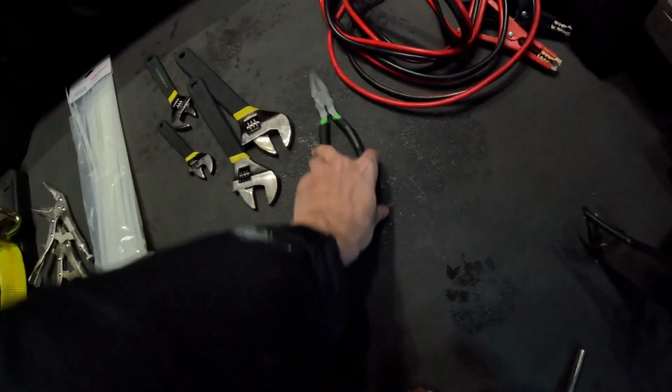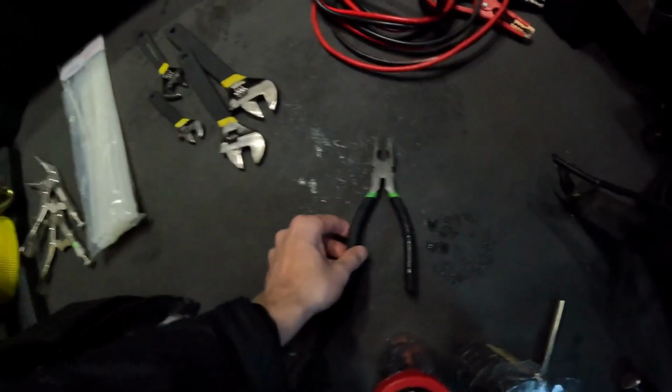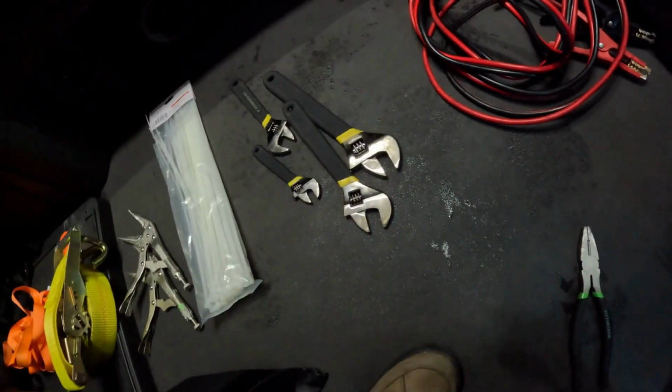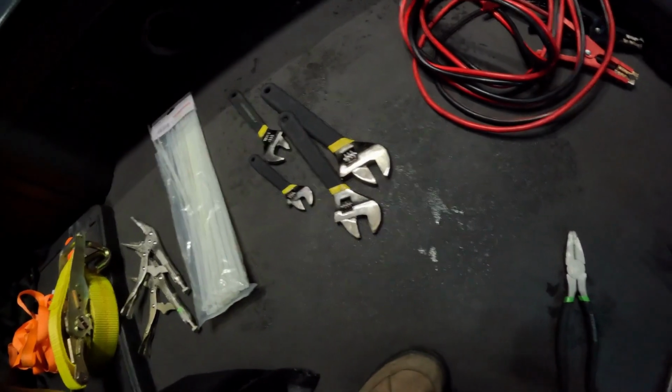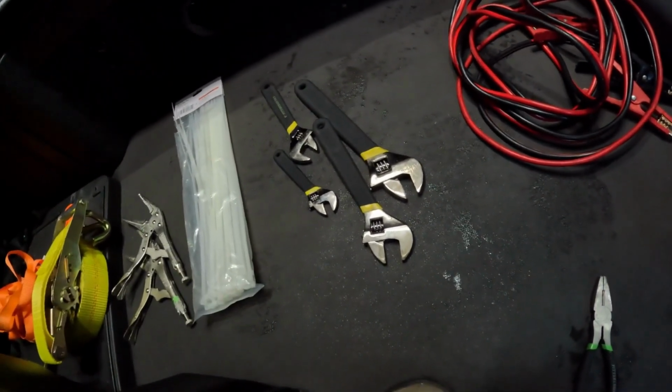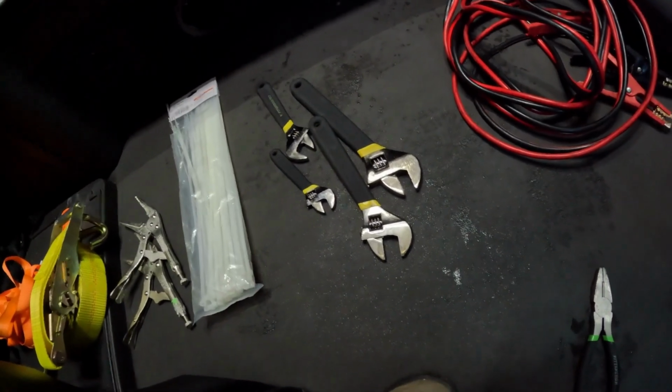You need to have regular pliers so you can undo the hoses and cut the zip ties. You should have a variety of adjustable wrenches. This set cost me 16 bucks. It's trash, but it gets the job done.